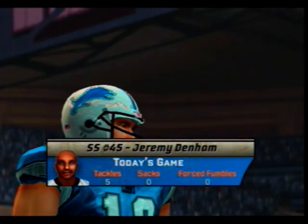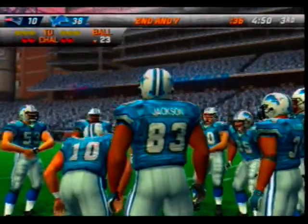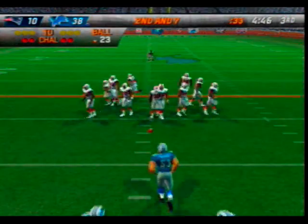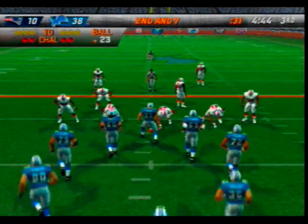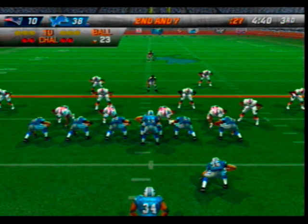The best backs in the league average 4 to 5 yards a carry. But there are a lot of things that go into a successful running game. You got to have good play calling, good blocking up front, and a back that can take advantage when he sees the opening. New England comes out in a 4-3.